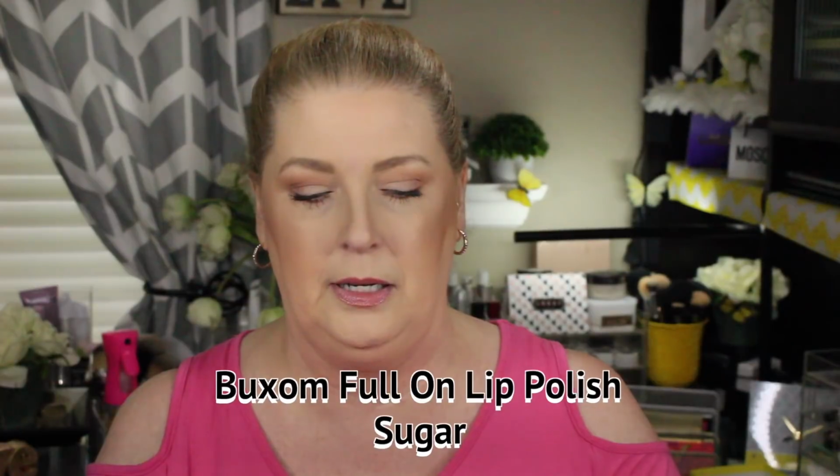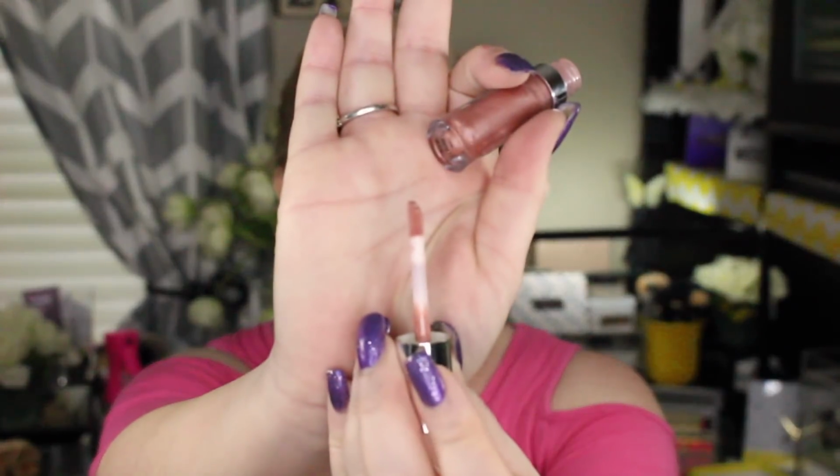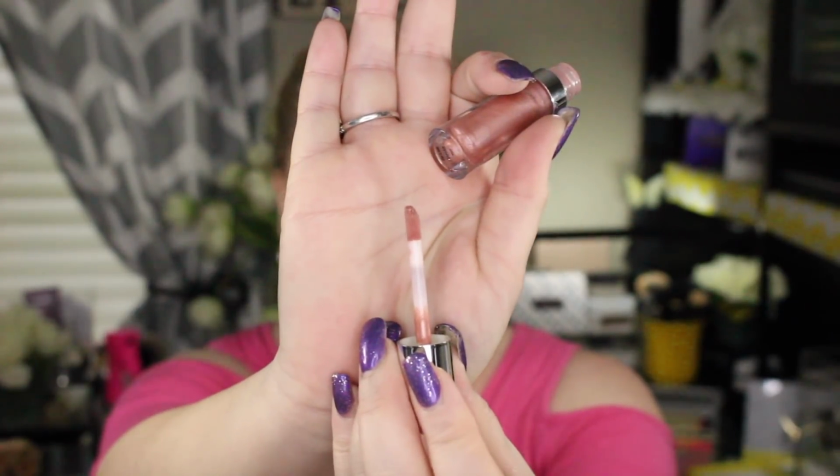The other one I fell in love with is by BOXYCHARM. This is in the color Sugar. And again, just putting that on top of any of my lipsticks, whether it's a liquid lipstick or a regular lipstick, this just adds a little bit of shine. And these just are not sticky, I'm not having any problems with them. So I just think they're beautiful.